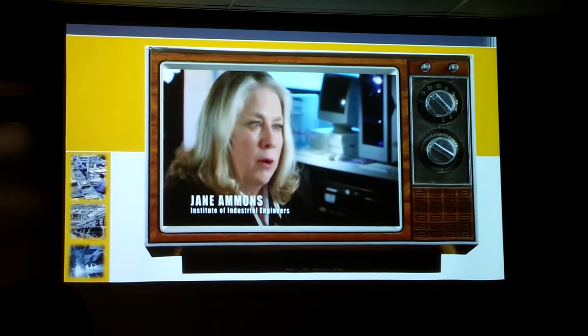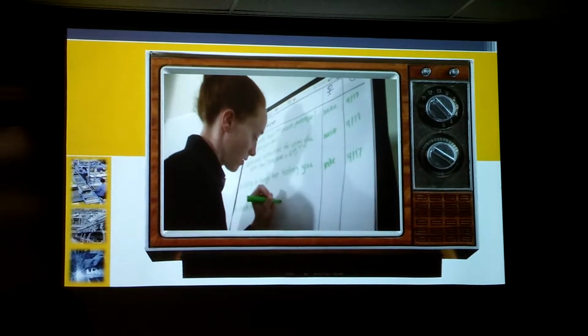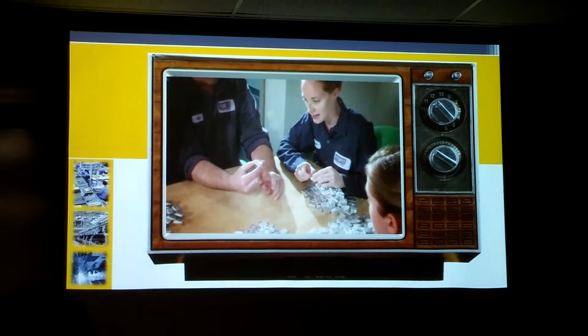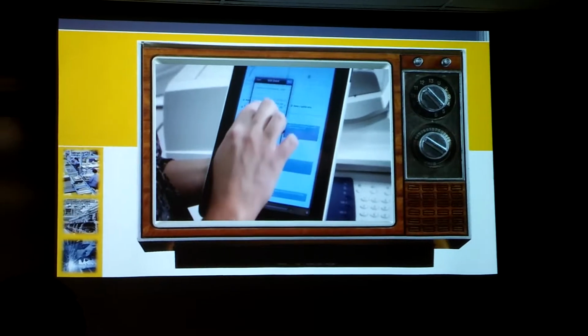Starting salaries now are in the $55,000 to $65,000 range. Industrial engineers are in more demand today than they ever have been. Because there's so many things you can do with IE, I don't really feel worried about my next step in my career.